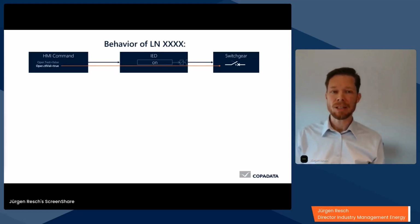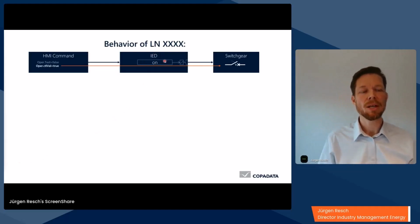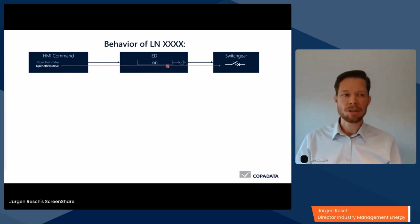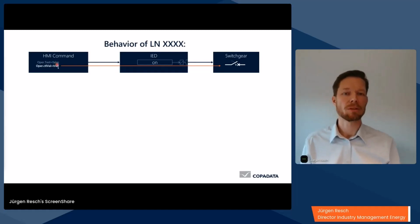So the first behavior is actually the same that we had before. The behavior of this logical node is in on mode, and we just send a control command through that XCBR or CSWI logical node, and it would operate the switchgear. The test attribute of the Oper object is here false or not in use.